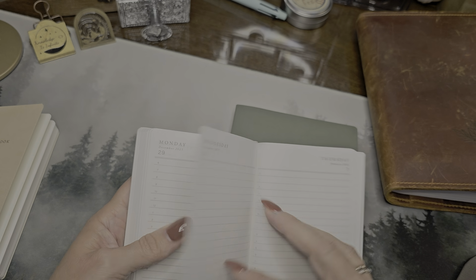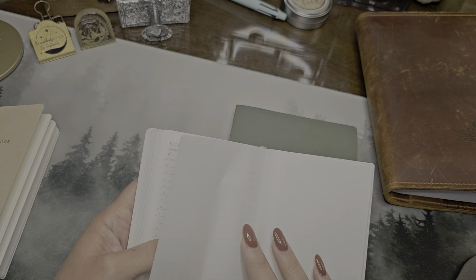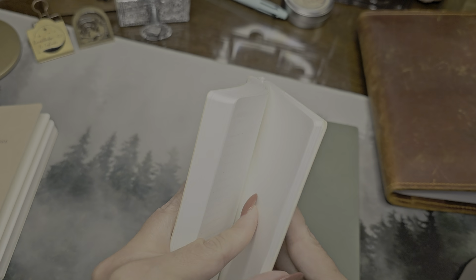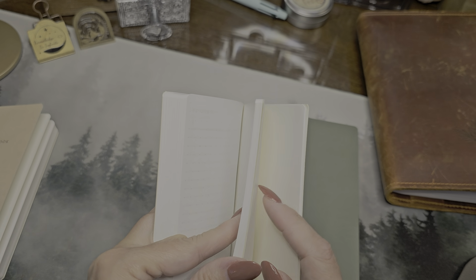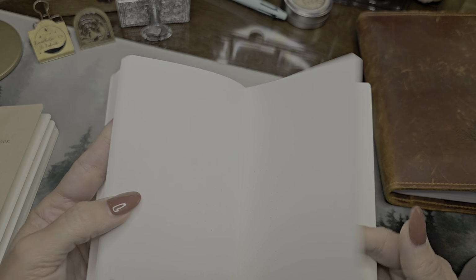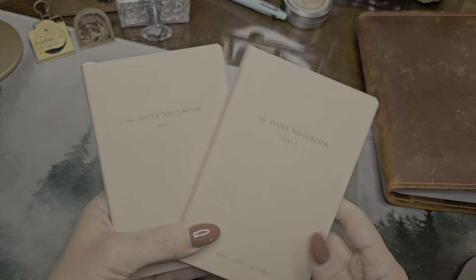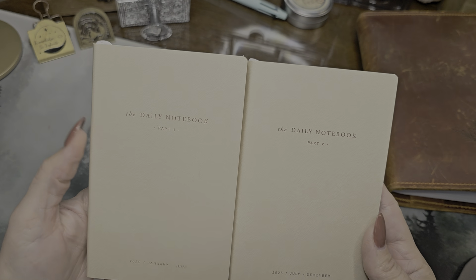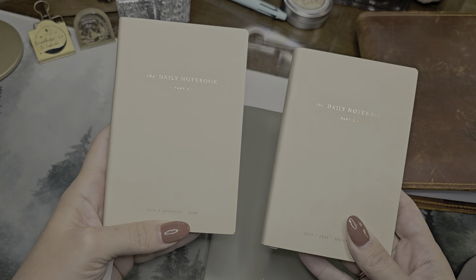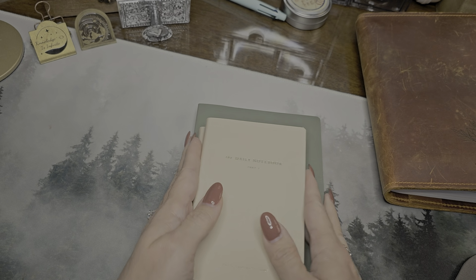Then your dailies go to January 1, 2, 3, 4. Weekly review. Then you go into your blank dot grid pages, numbers starting at number 1 and 2. And then how many do we have in this one? We get the same 102, which is fabulous. So that is it, everyone. This is the 2025 Papertess Designs Daily Notebook Part 1 and Part 2 that I am simply ecstatic about, and I cannot wait to set up and start using.